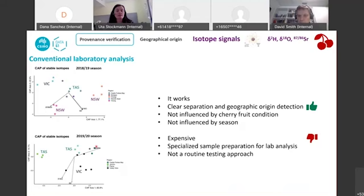However, even so, isotopic signals separate our products the best. They do require specialized sample preparation for lab analysis, and they are not yet a routine testing approach. But in combination with other methods in our provenance toolbox, it's a strong case to make.